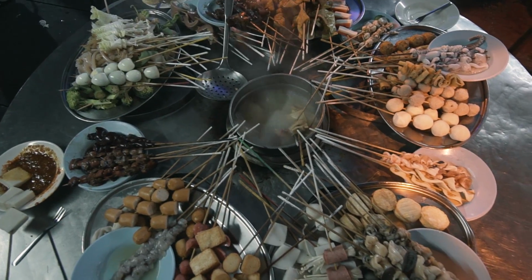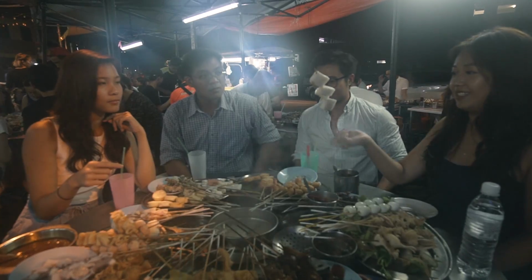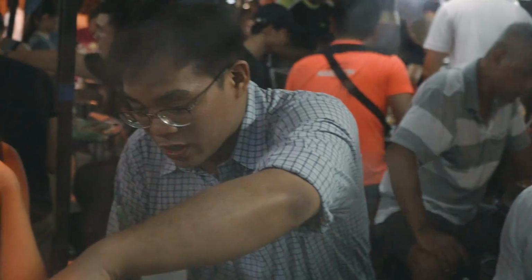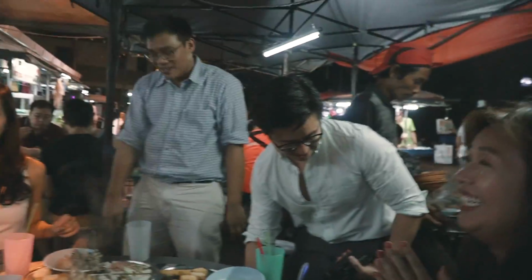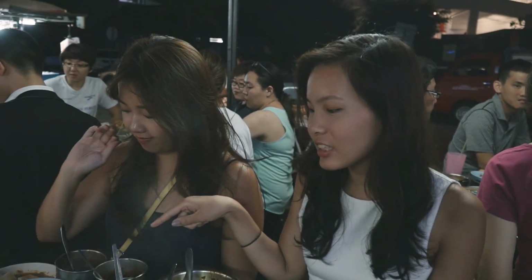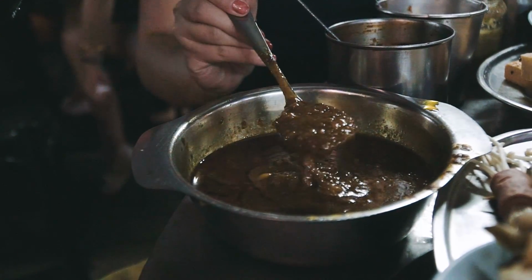Yep. What's your favorite among all these things? So basically this is my favorite. The fish cake. Yeah. So let's go. Yeah, I would recommend this. I know, cheese tofu. Yes, exactly. So now we're gonna try it for ourselves. And the sauce that Kiara has is a mix of everything. Well, I prefer to stay more conservative and just stick to the satay sauce.